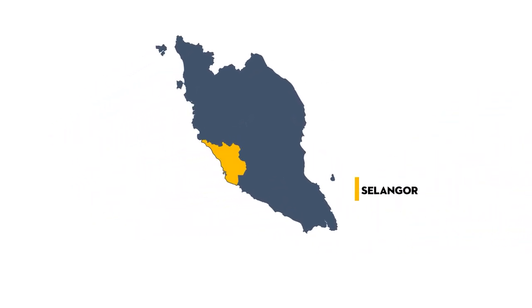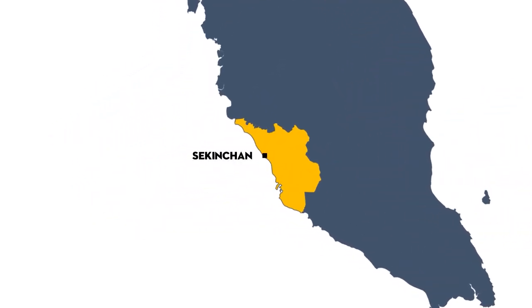So the name Sekinchan came from a Chinese dialect and it means fertile land. So anything you plant, grows. And you can see that here because there are so many paddy fields. Wow.